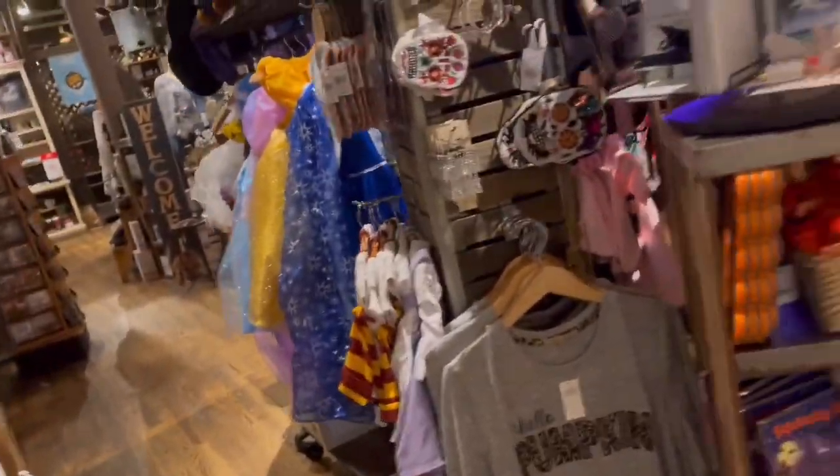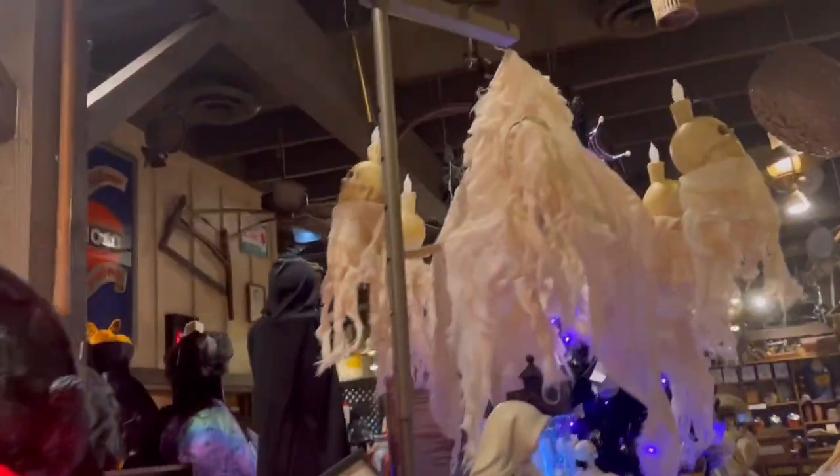So yeah, they have a witch, a bunch of shirts and stuff. This is their Halloween section. I think it's pretty cool. The chandelier of ghosts and stuff right there.